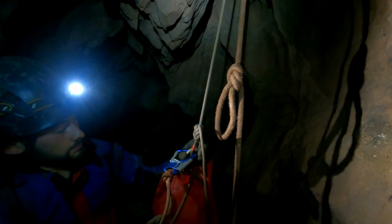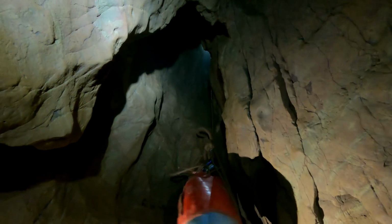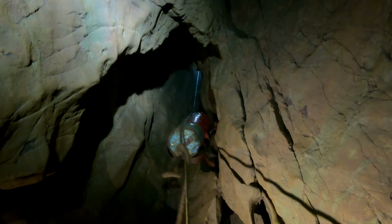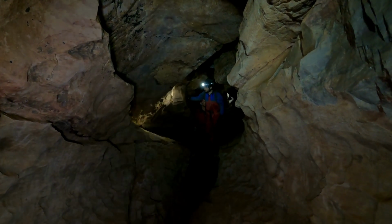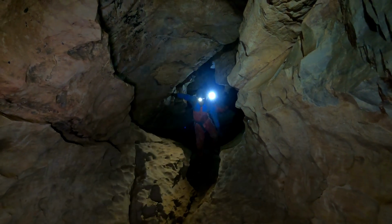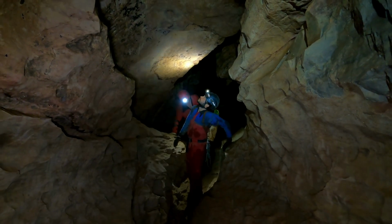Right, it's on. Just fantastic. Yeah, they are amazing. Banding and different shades. Yeah. All due to iron and manganese. Yeah, it is amazing.